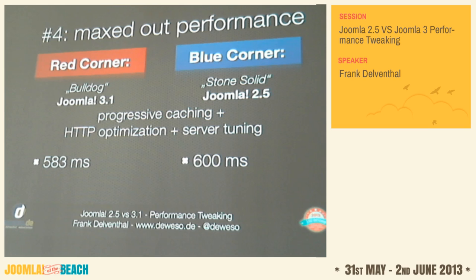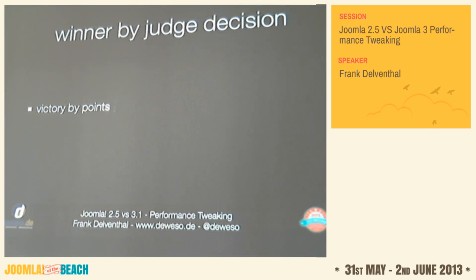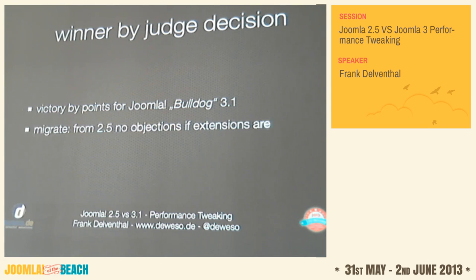So just to be sure that it'd be something to be reliable on. And we see the new version performs better. So we have to get the last final round to the new version. So winner by judge decision is the 3.1. It's not a knockout, but still it's a win. So, victory goes to Bulldog 3.1. If you want to migrate from 2.5 and the extensions do not oppose it, you can really go for it. Might be even a performance increase for you. And if you do a new project, just start with the new version.